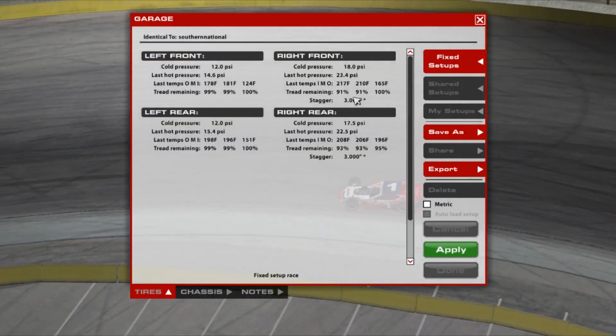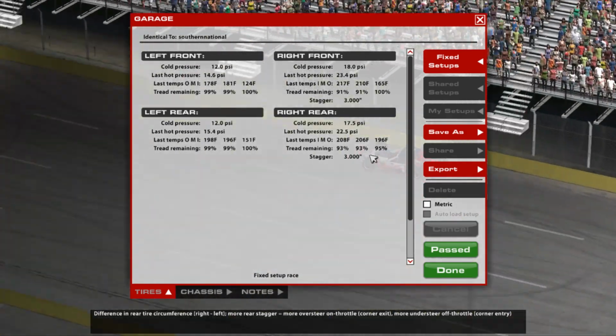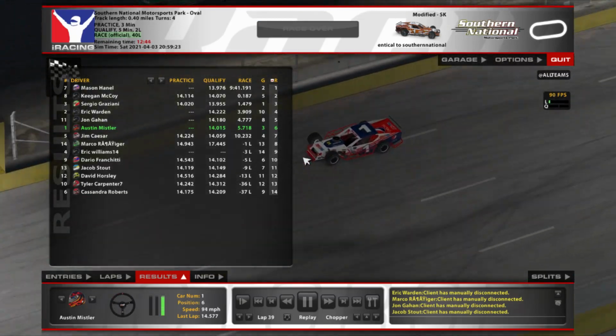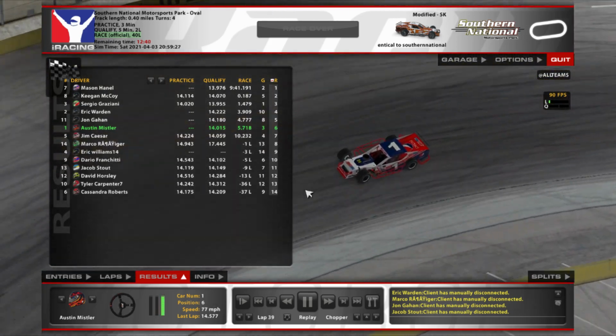Right tires at the end, 91, 93, but I think that's more to do with the slide from the spin than anything, because I think they would have been a little bit better. But finished 6th, salvaged as much as we could. At least it didn't go a lap down or anything. I feel like we had the best car on the track from saving the tires.